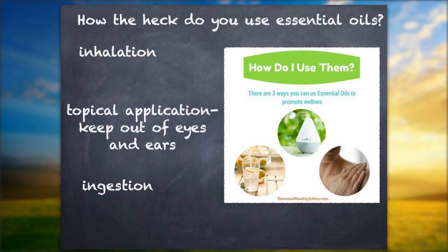Or we always recommend a diffuser, like you see there in the picture, because they disperse the oil with water throughout your home. If you have a 1,000 square foot home like me, the oils are going to travel throughout your home. We love our diffusers, and that is a great way. If you're not really sure about putting them on your skin or ingesting them, smelling them can do a lot.